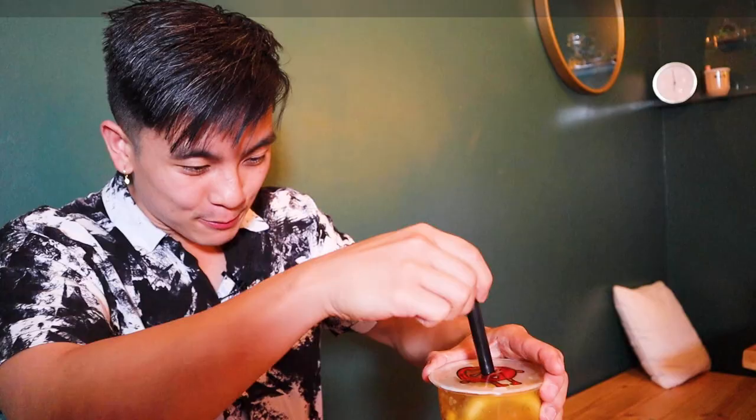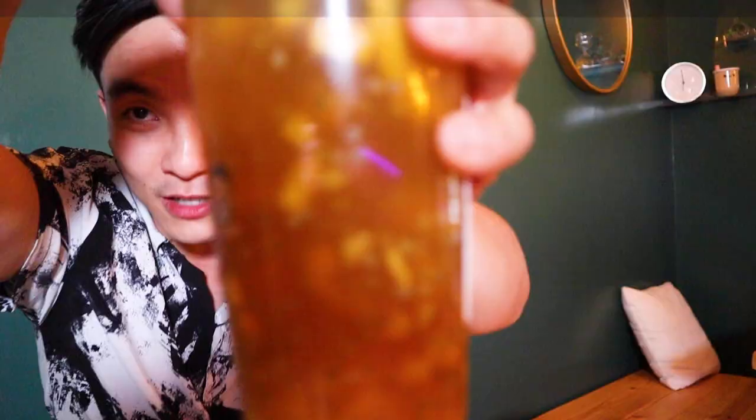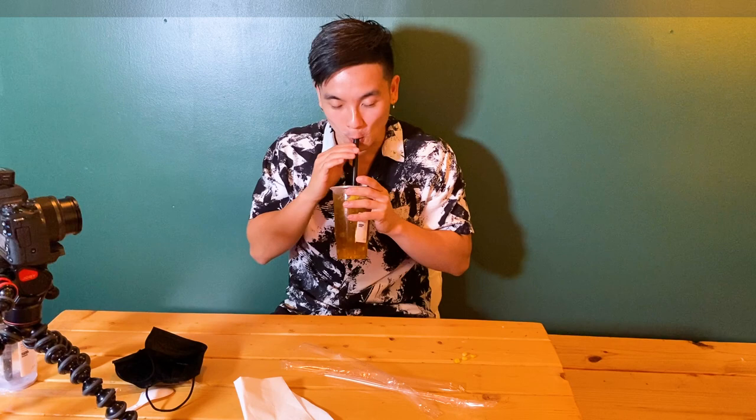All right, so I got 50% sugar. Look how pretty this is. In my opinion, this is one of the prettiest drinks. Bro, I don't know how you do it, man. It never doesn't hit. It's a perfect blend.